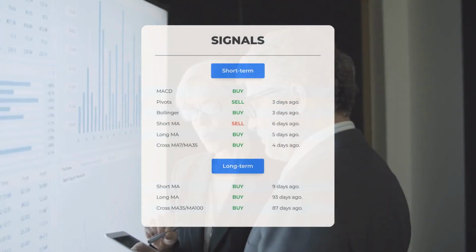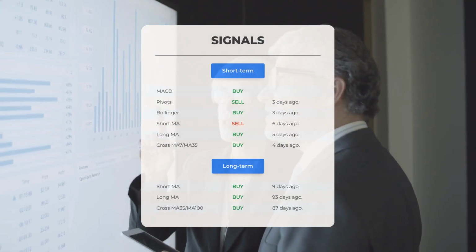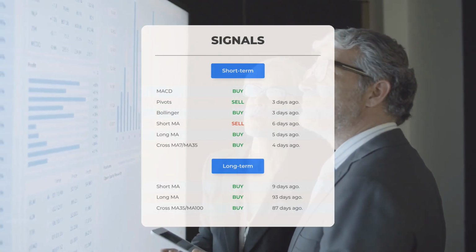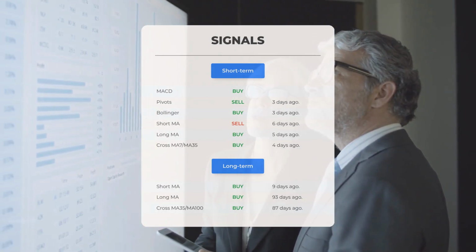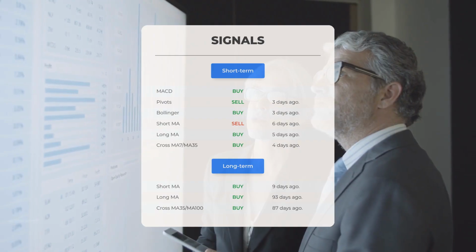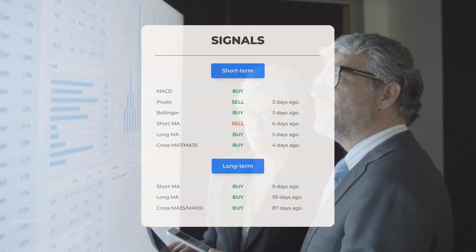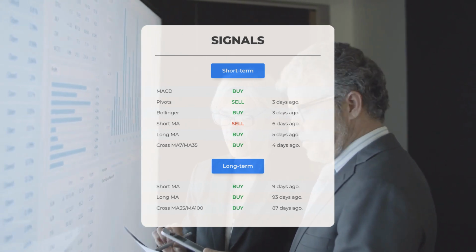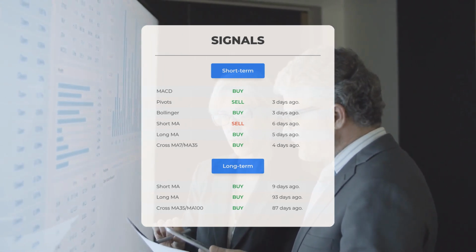Here are some other signals you might find interesting. Moving average convergence divergence, buy signal. Pivots, sell signal 3 days ago. Bollinger, buy signal 3 days ago. Short-term moving average, sell signal 6 days ago. Long-term moving average, buy signal 5 days ago. The relation between the short and long moving averages, buy signal 4 days ago.